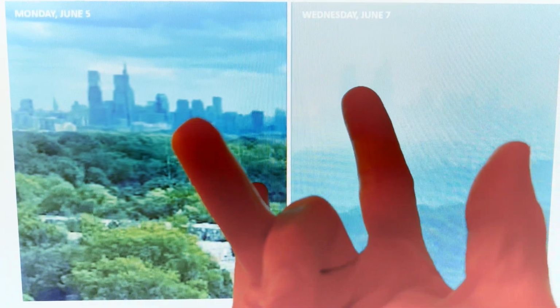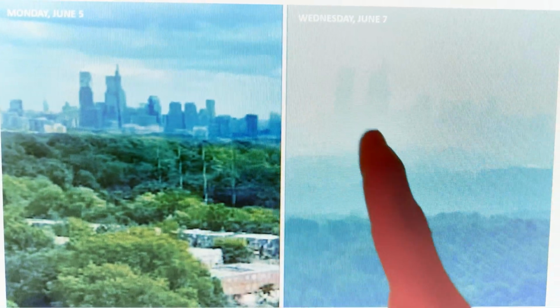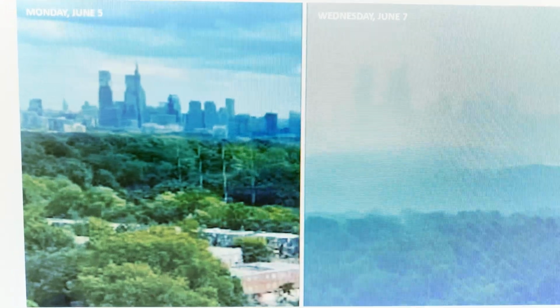These photos are from abc.com. Actually, 6abc.com, whatever that means. Check this out, guys. This is June 5th, same picture June 7th. That's 2 days difference. That's how bad it is.